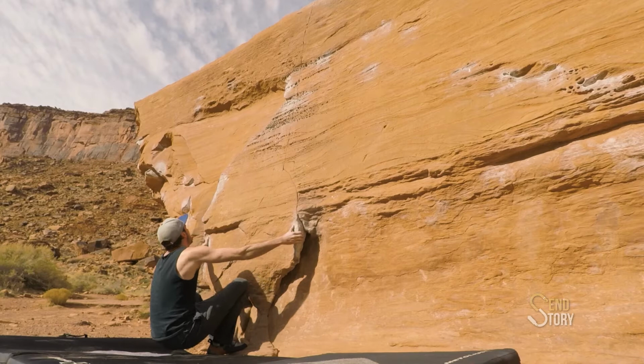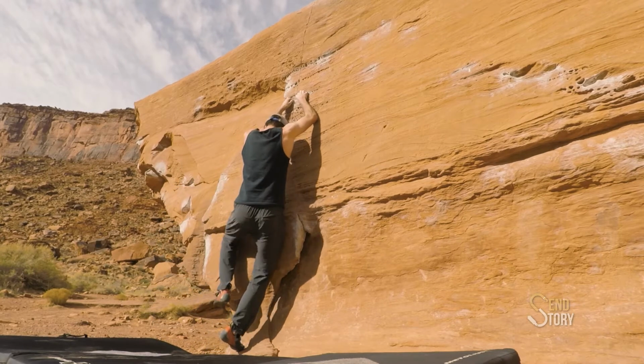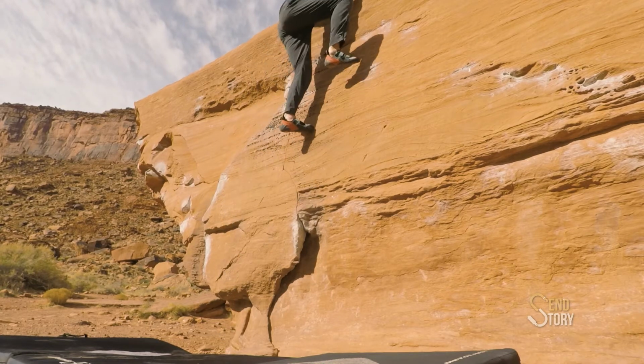After I climbed the problem, I realized that there was probably a sit start. Again, as novices without a guidebook, I wasn't sure where it actually started, so I repeated it just to be safe.